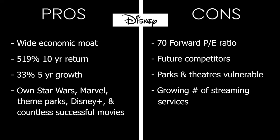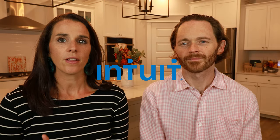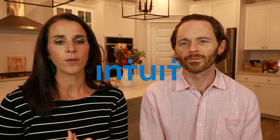The cons for Disney: it's got a forward PE ratio of 70. It does have a threat of future competitors. The parks and movie theaters are vulnerable to pandemics like we saw in the past couple of years. And then there's the growing number of streaming services because of the pandemic, I think, really creates competition for them. Yeah.